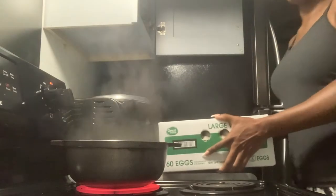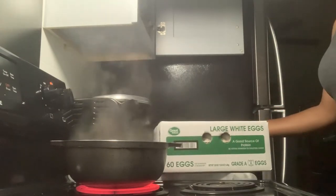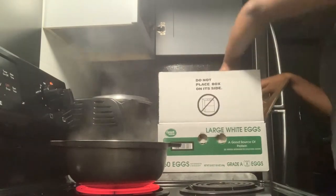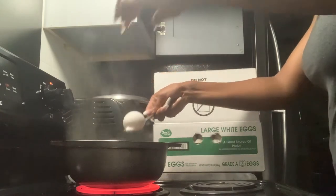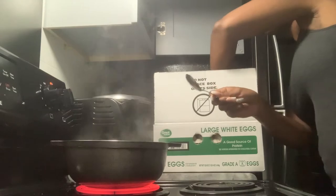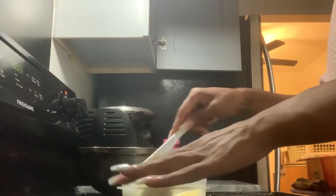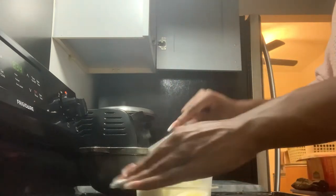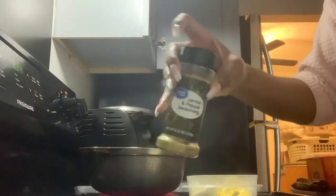I start my day out with some eggs, and I eat 3 eggs. I always prefer hard-boiled eggs over scrambled eggs or omelets for some reason, don't know why. So I cut them up into pieces, and then I also put seasoning on it as well. I just put some lemon pepper.